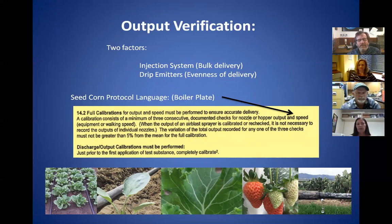Yeah, and I also think that we're doing a better job as a program as a whole in making these drip application protocols make more sense to the actual application. But in this case, you did have speed calibrations, of course, on your broadcast, on your foliar applications. It's just that it doesn't actually fit for the drip irrigation piece of it.